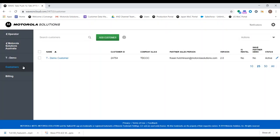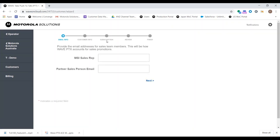So finally, we're also able to get an overview, we're able to add customers, and we're able to manage the customers that already exist. As you can see here, I've got a pre-created demo customer, but what I'll do is walk you through how we add a customer. On this screen, we need to have the details of the MSI account rep. So Grant, or Grant, yeah.